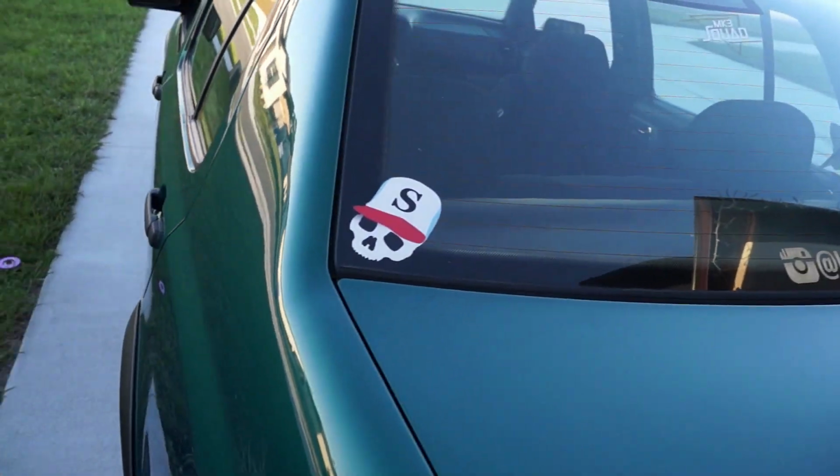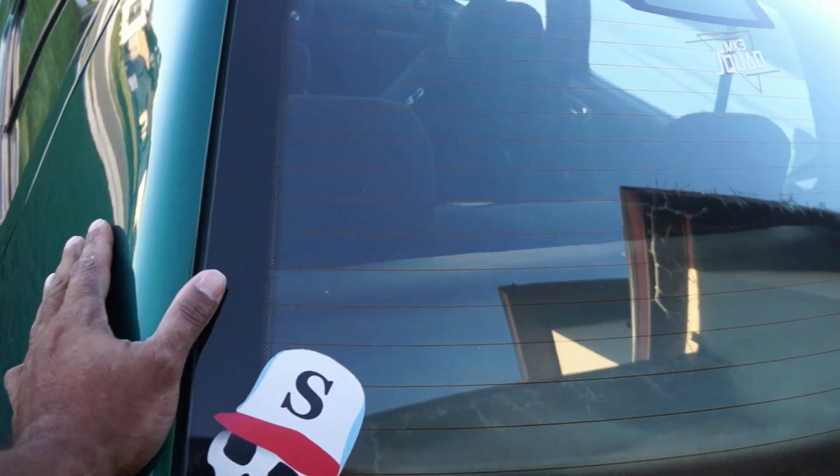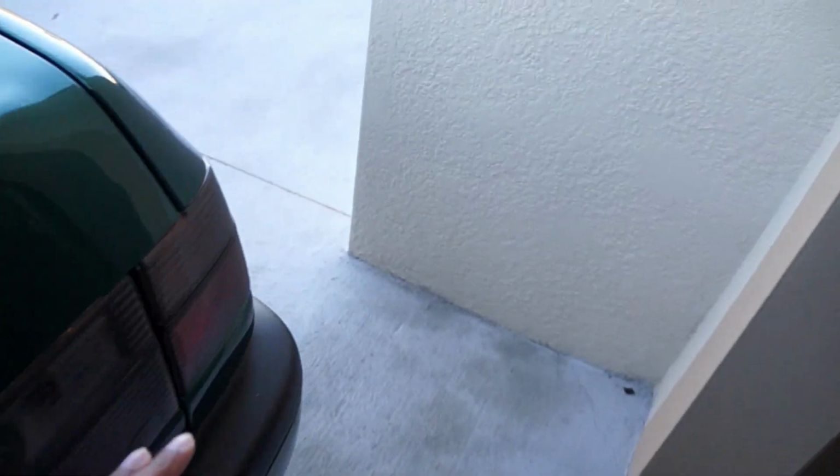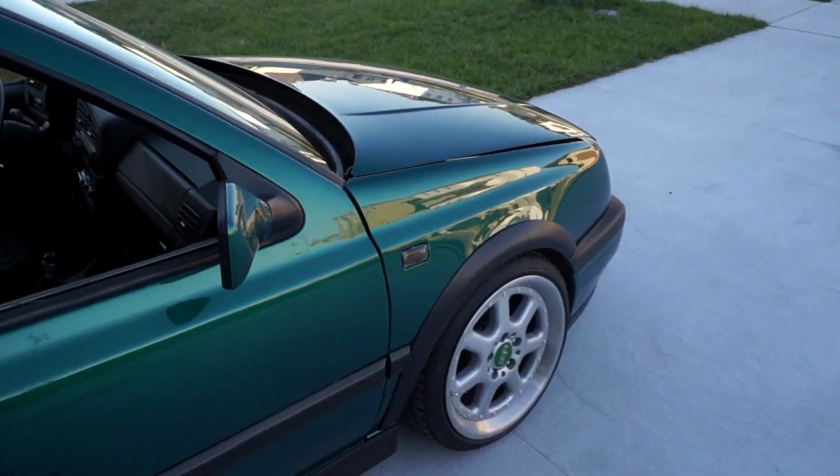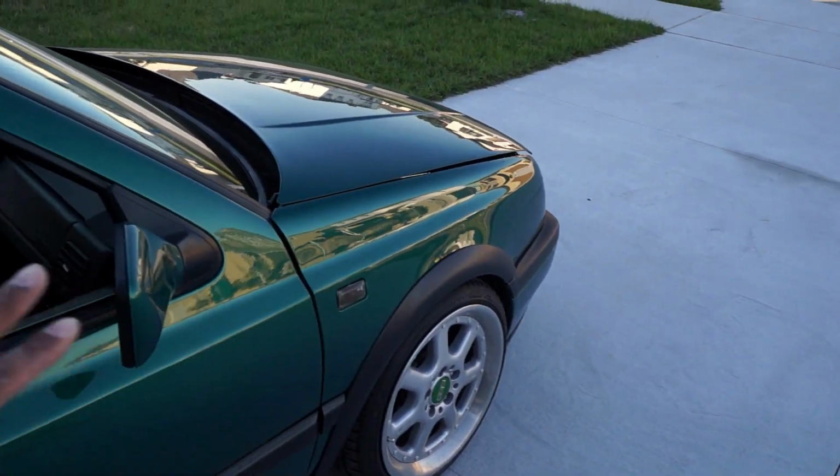Anyways, I do want to go over and redo all the body work, fix every little small issue, sand everything down, do the fenders, get everything working. As you can see, it's a little bit wavy. I want it to be smooth like glass.